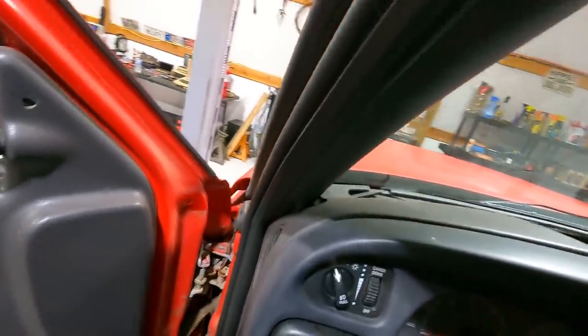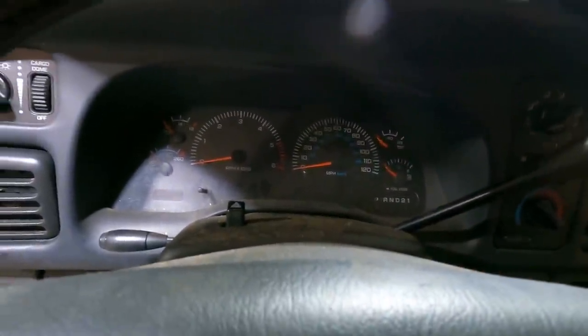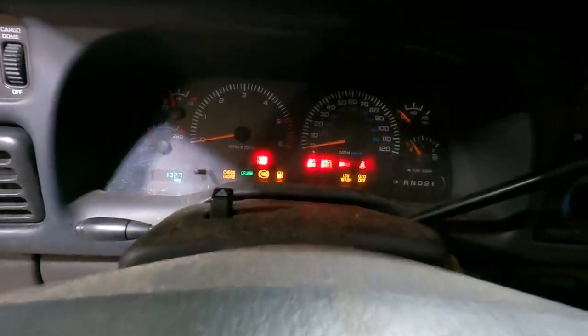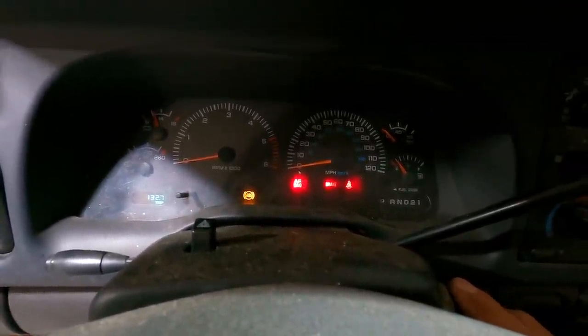You all right? Oh, my back. Easy, bro. All right, turn the key off, take the key out just for the hell of it, put it in. I still don't know what's going on with the ABS. That might be those sensors in the rear. Check that out. Yeah, it could be because the brake light's on.